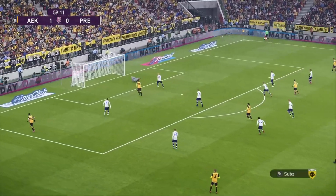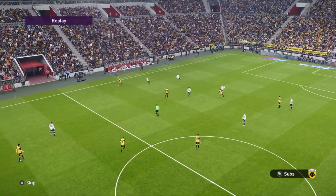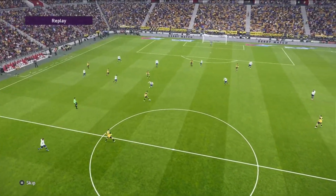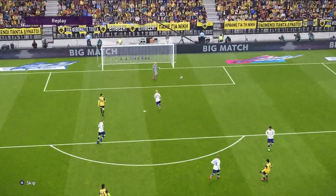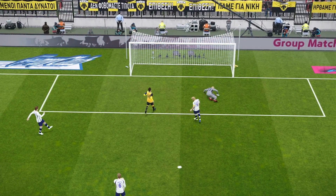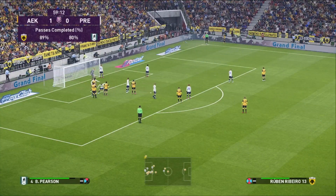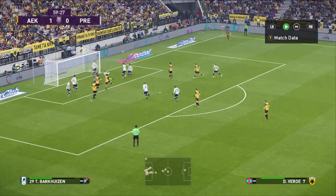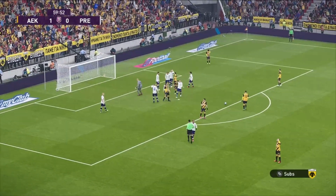And the shot! Well, he doesn't need a second invitation, even from that range. Foul. Free kick's been given.